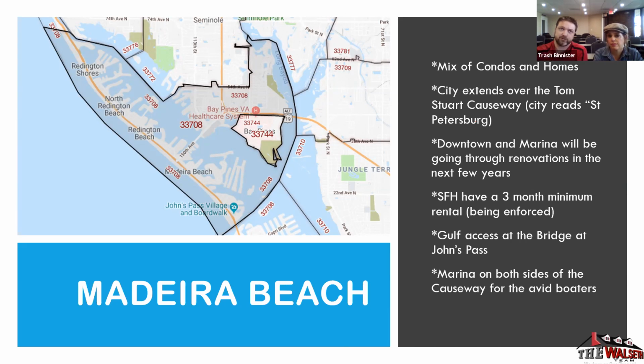In Treasure Island, for example, you might see a goldenrod color and it's residential 2. Then you look up City of Treasure Island Code of Ordinances, and then you look up residential 2, and you find the list of restrictions under residential 2. That's the easiest way that you can confirm that.